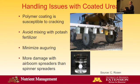So if you're using a spin spreader, collect some from the spin spreader, put it in water, let it sit there overnight, and then look the next morning and see how many of those granules are still there. If they're still there, it means that the coating is protected. If it's all dissolved, that means that you're basically applying urea.